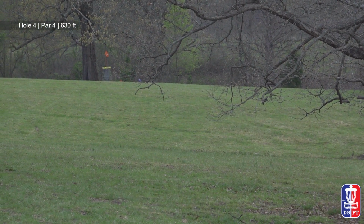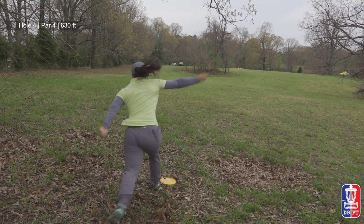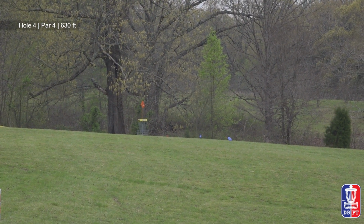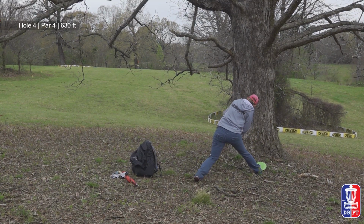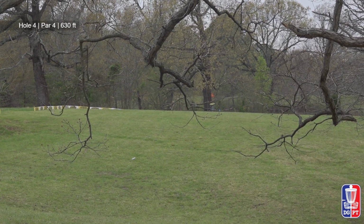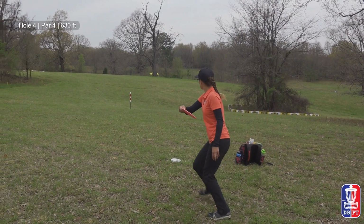And this is a bit of a tricky approach shot. There is OB danger on your approach. If you go too long or off to the left there, you can see the wall. Sarah taking full advantage of the new rules for the lie. Stretches out extra far out of that tree and gets up out of trouble.